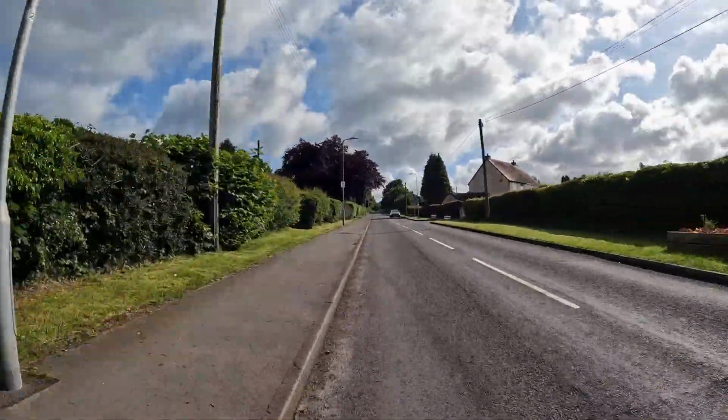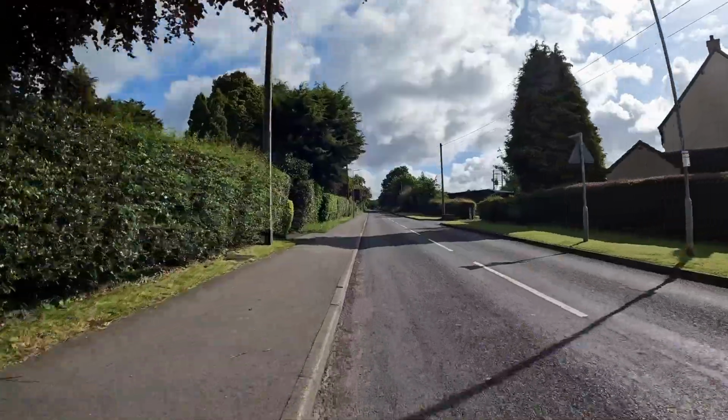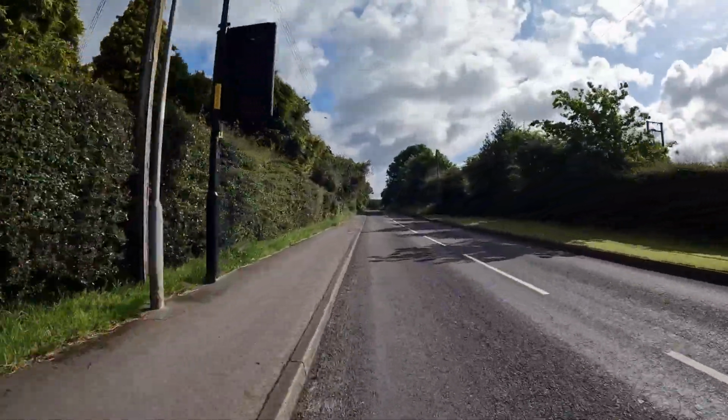Now part of the problem with these long straight bits of road is that I've got to fill the time somehow to talk when there's not really that much going on.